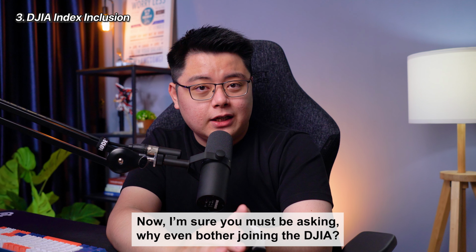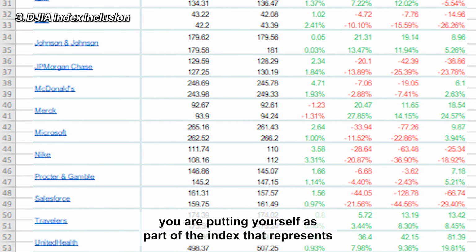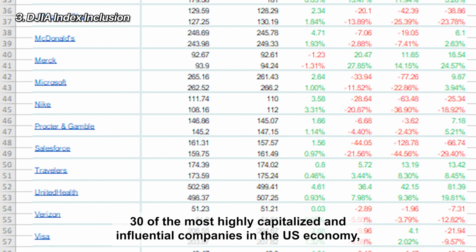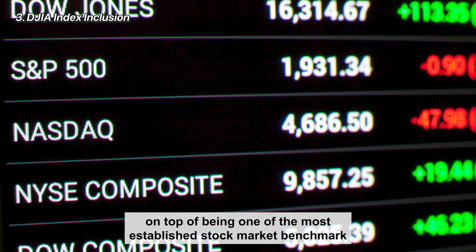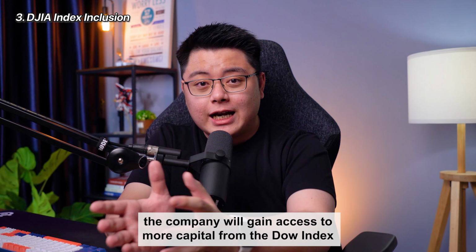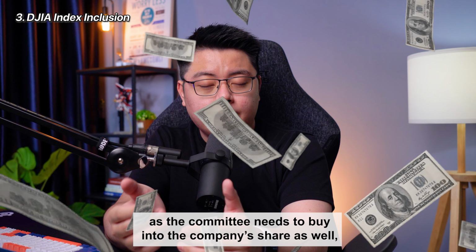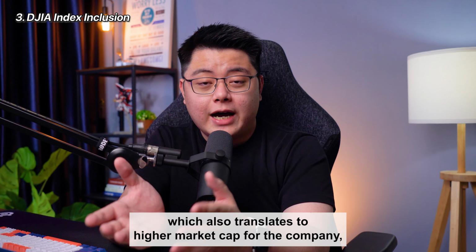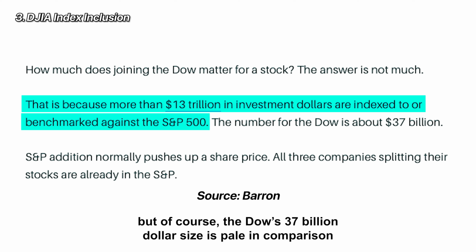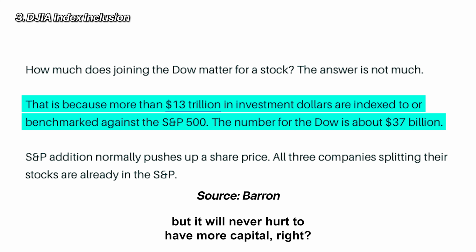Now I'm sure you must be asking, why even bother joining the DJIA? Well, by doing that, you are putting yourself as part of the index that represents 30 of the most highly capitalized and influential companies in the US economy, on top of being one of the most established stock market benchmarks alongside the S&P 500 and Nasdaq. And as a bonus, the company will gain access to more capital from the Dow index as the committee needs to buy into the company's shares as well, which also translates to higher market cap for the company. But of course, the Dow's $37 billion size is pale in comparison to the $13 trillion investment in the S&P 500 index, but it will never hurt to have more capital, right?